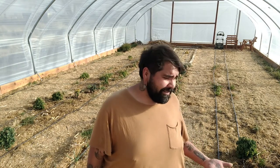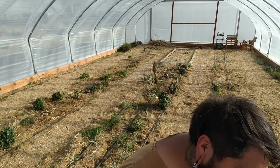Alright, so I've cleaned up all the beds, I've mulched all the stuff I cleared off, I laid the drip line back down, and now I'm going to turn it on and see if we have caused any leaks today. Hopefully we didn't. Alright, let's turn it on.